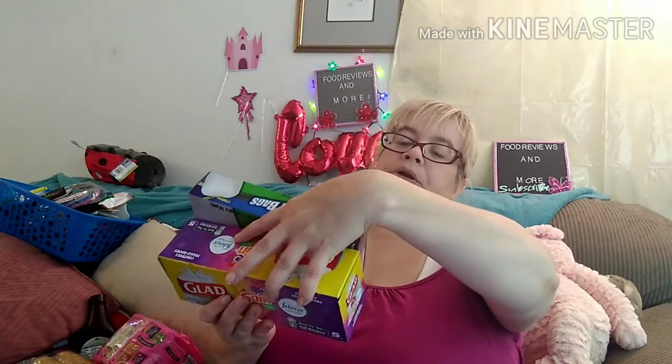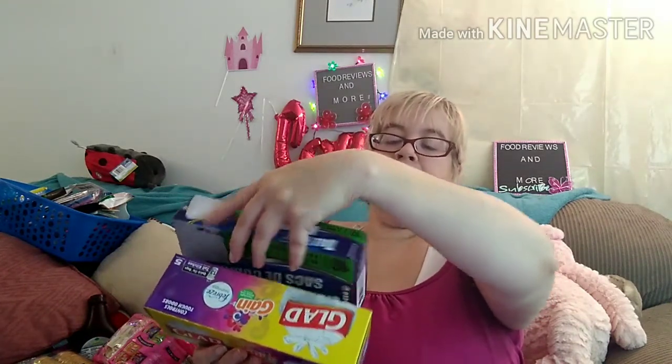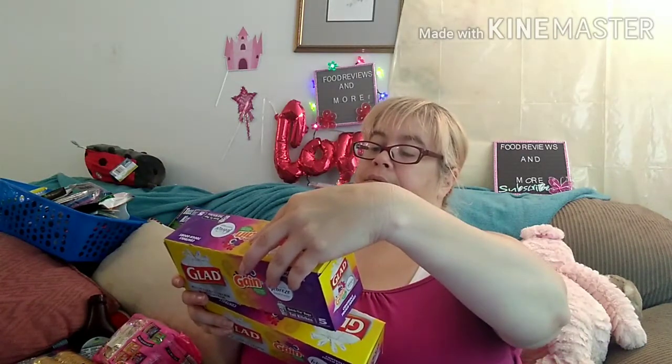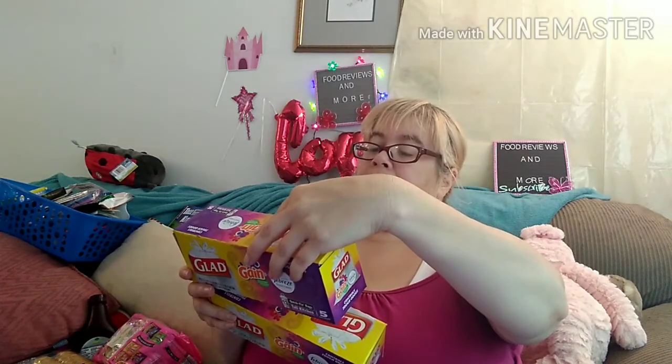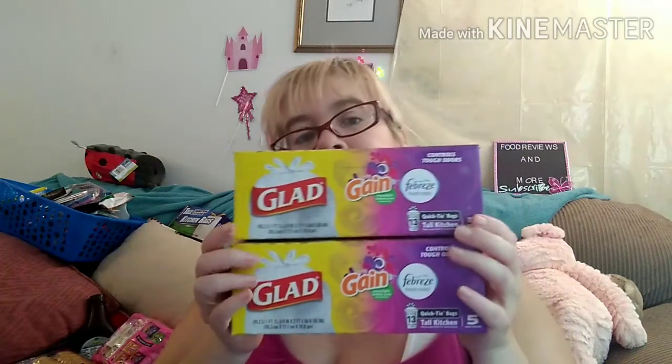Got the Essentials Tool and Drawstring Closure Kitchen Bags. You get 10 bags of 13 gallons. So I got these for my friend and neighbor Joy, because she needs some garbage bags. And these are for me. I got the Glad Gain and Febreze, and you get the 13 gallon can bags, which you get 5 bags. So I like these. They smell really nice. I like the smell of Febreze.